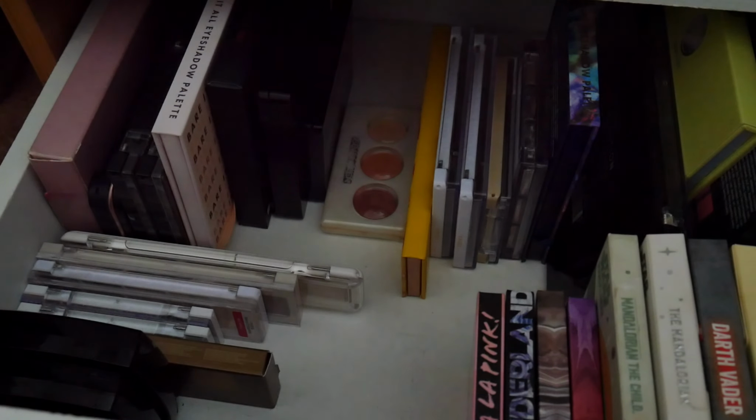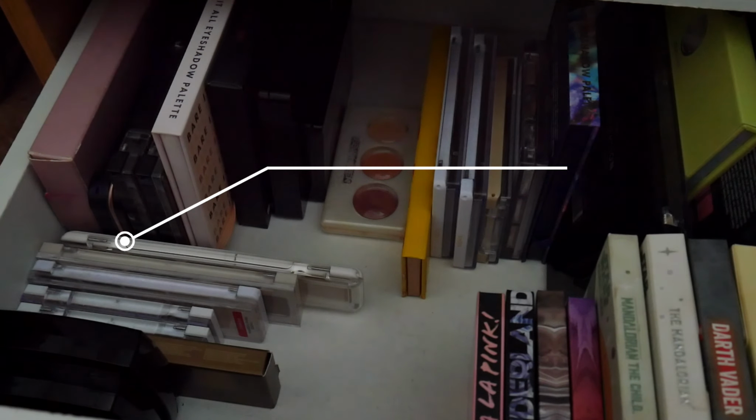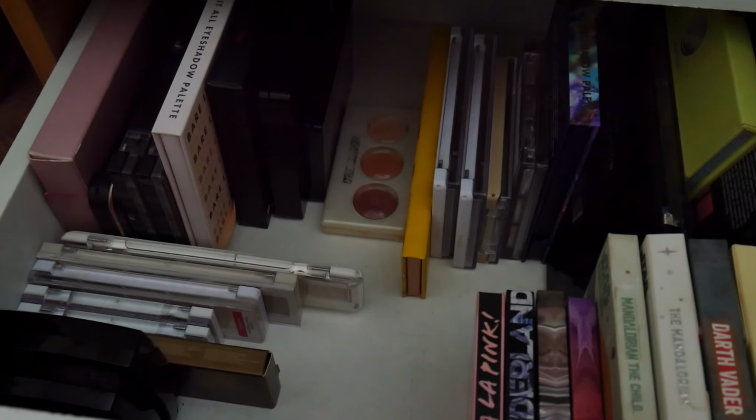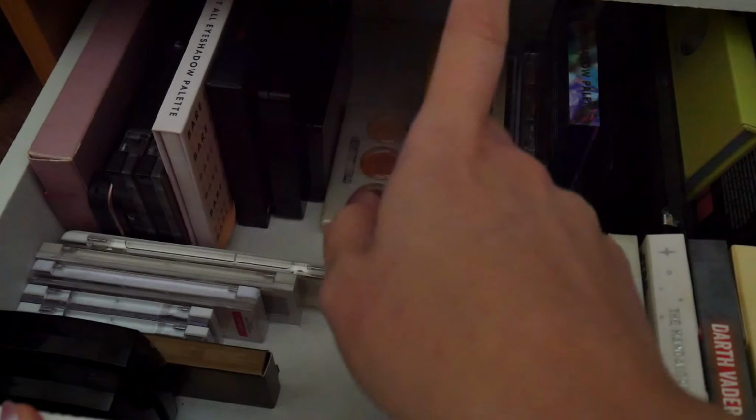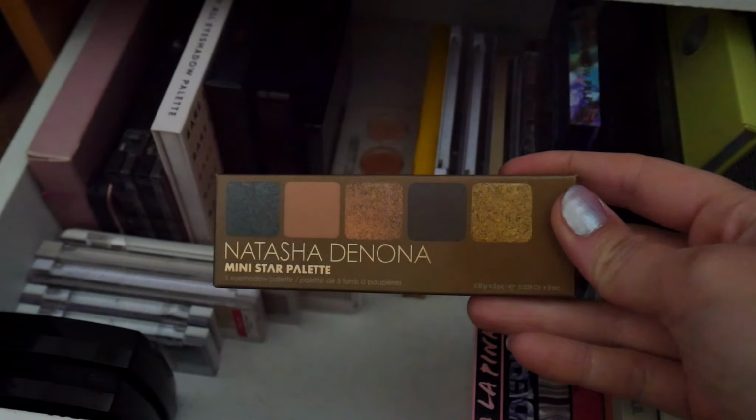Okay, so now I'm going to pick my makeup for like an almost week's holiday. So I already know I'm going to overpack. I have a few things in mind. Right, I'm going to pick my makeup first and then decide what makeup bag I'm going to take. I am going to start with the eyeshadows because, like I said, I have a few things in mind, and I want to take the Natasha Denona Mini Star palette.